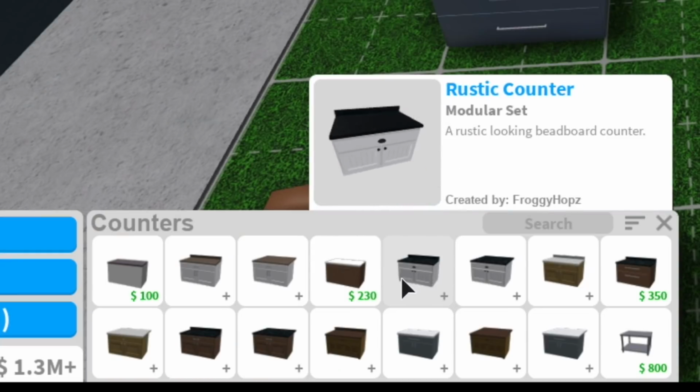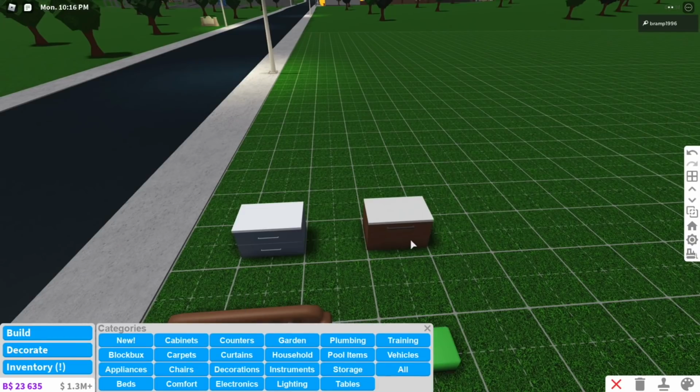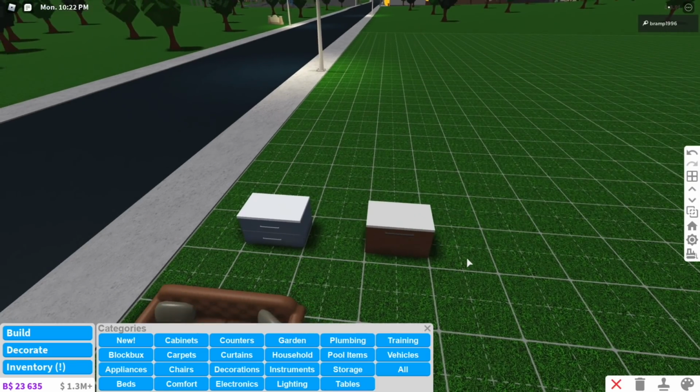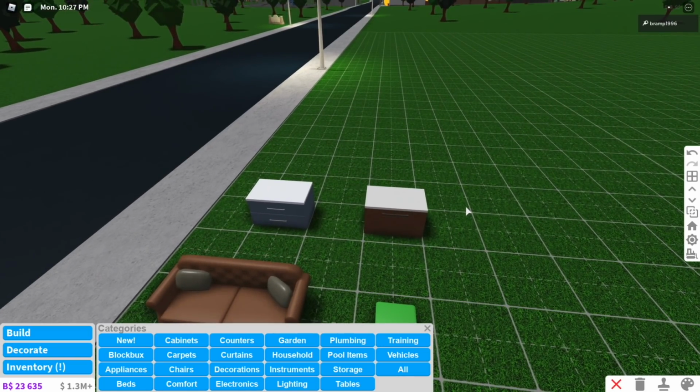But as you can see, it's one of the only ones without a plus sign next to it. There's also no cabinets for it that fit. So you're just kind of stuck to that counter now. And it used to be a nice one to use, but for now, there are so many other counters with cabinets to it and other stuff to it that this one kind of became useless.